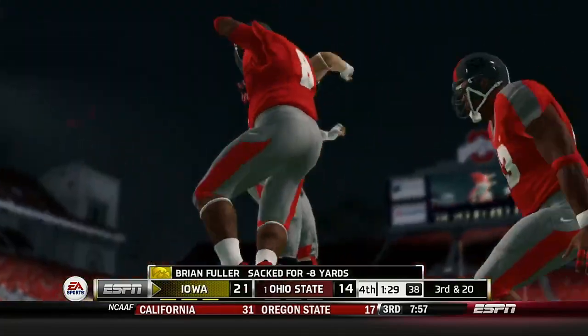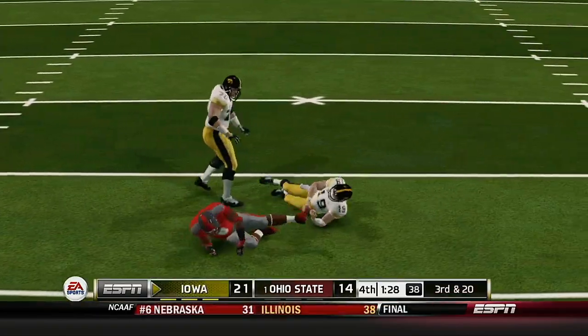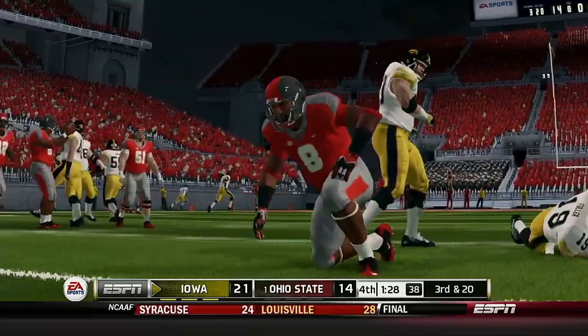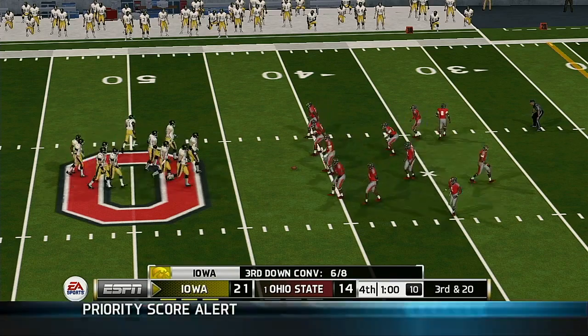Sack. And for Merrick, that was sack number two. This defensive end has really been a lightning rod from the edge of this defense. It seems like every time this quarterback drops back to pass, this defensive end is providing some kind of pressure. Third and long here, and they hope to convert another one and keep this drive going.